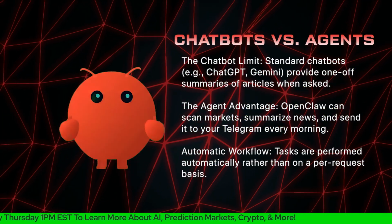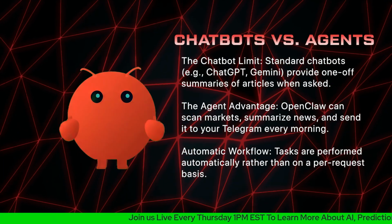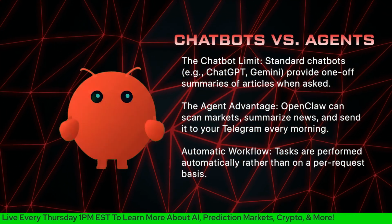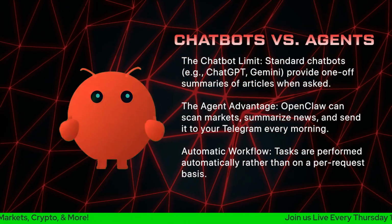So with AI chatbots like ChatGPT, Grok, Gemini, and the typical AI chatbots that people know, you would ask, summarize this article, and it would give you a summary. But with an AI agent like Openclaw, you can ask it, every morning scan the market, summarize key news, and send it to my Telegram. Openclaw can actually do that automatically.